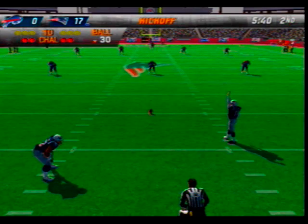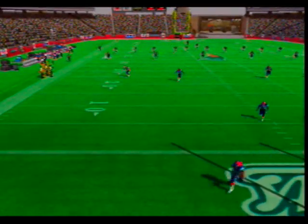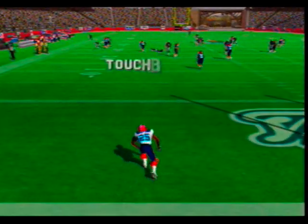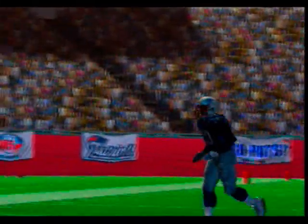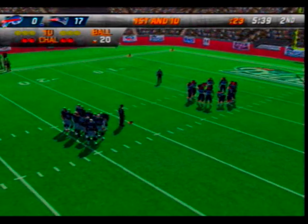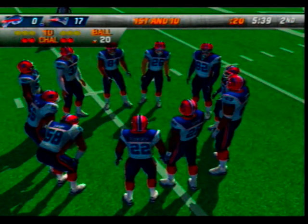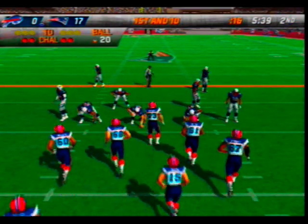Looks like he's just about ready to kick this one off. This one is handled by Tanner. The Bills have their work cut out for them as they take over at the 20. It's first and 10. Ball on the 20-yard line.